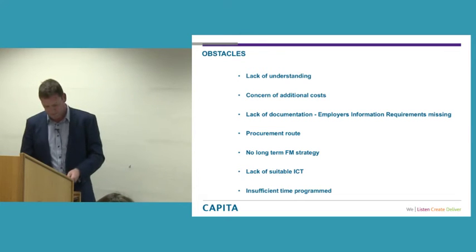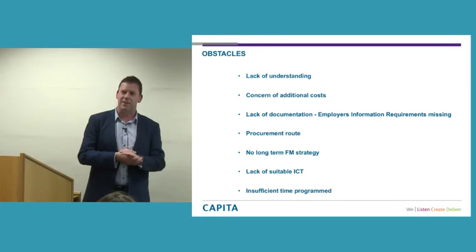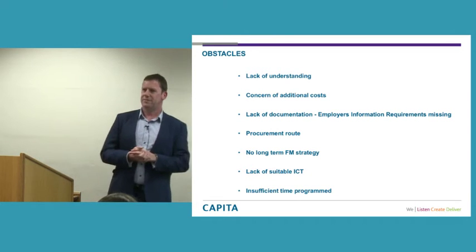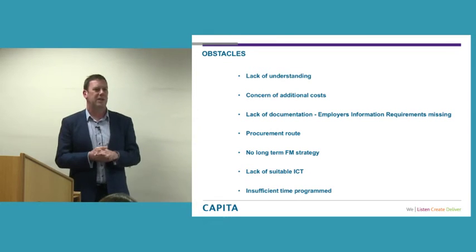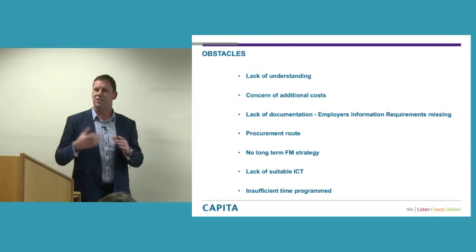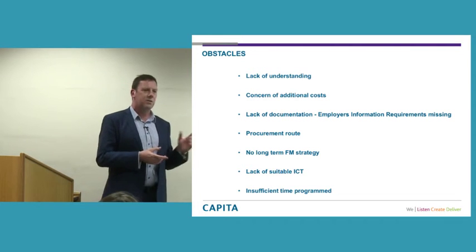Obstacles. Lack of understanding. That's not just the client, I think it's lack of understanding from design teams, contractors. It's the buzzword at the moment, and people drop it into conversations. They don't actually understand what they're asking for, what they're saying. Concern of additional costs.